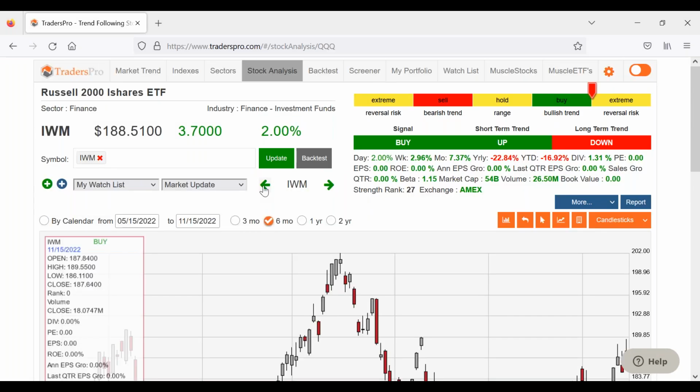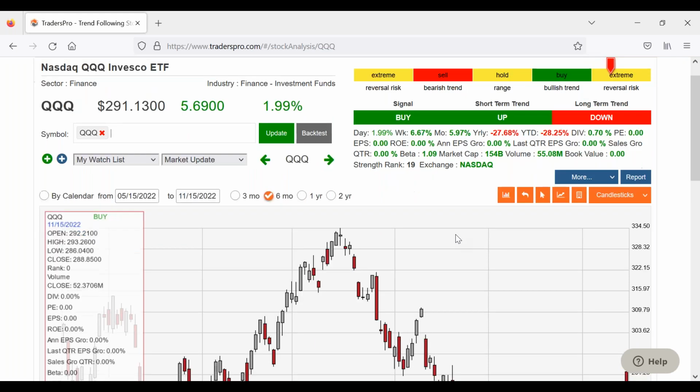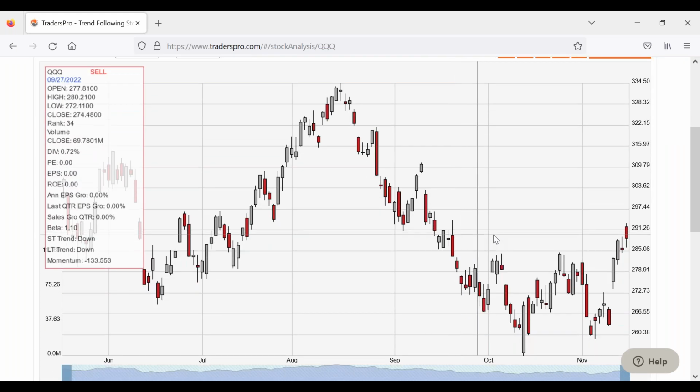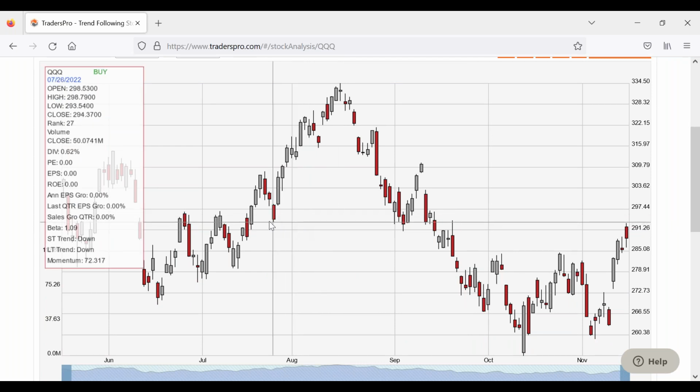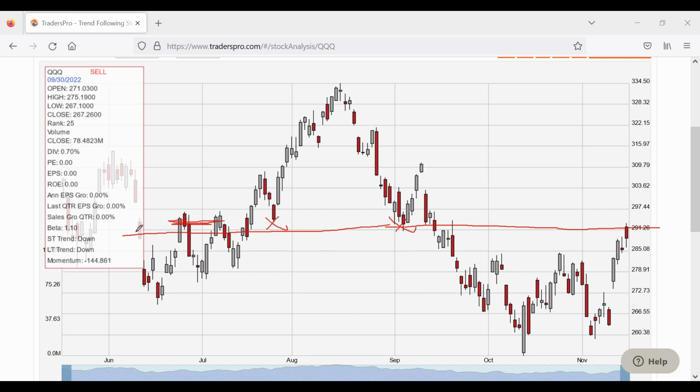The resistance, let me go back here. The resistance here on the Qs, you've got some resistance right where we're at in this 291 area right through here, this previous low. You can extend that out to where you've got this low and these highs. They're not exactly in that area, but there's a little bit of congestion in this area here, which is maybe why we're seeing a little bit of a reversal.